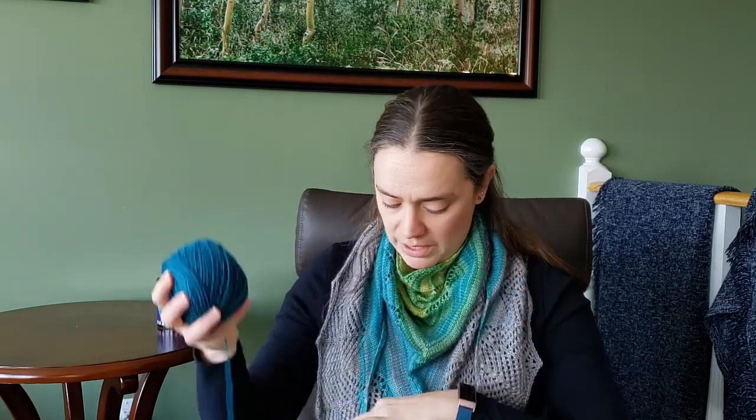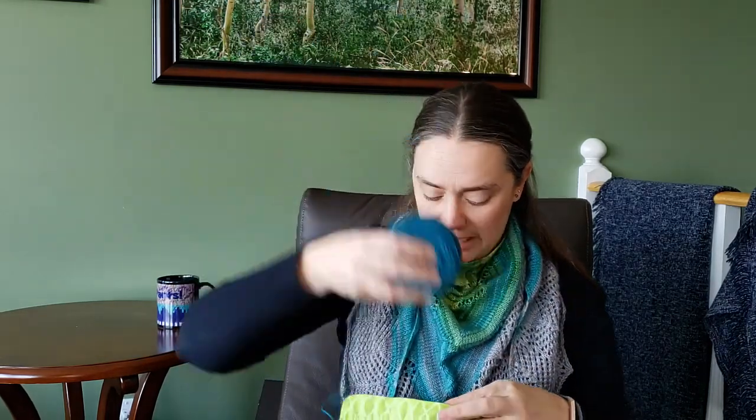Perfect. So there we are. It is like a teal color. It's not quite as green. Some lights it shows up green, but it is quite a good teal color.